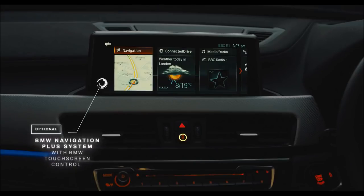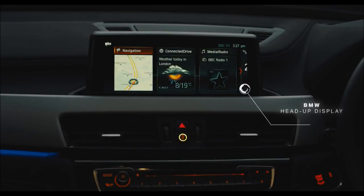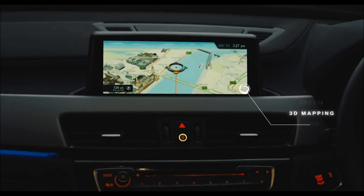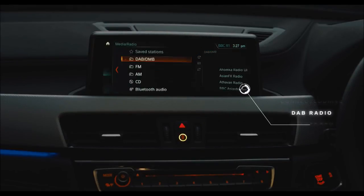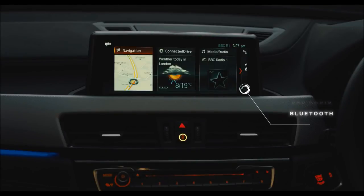The latest generation BMW navigation system offers unrivaled connectivity and technology, with BMW head-up display, real-time traffic information, 3D mapping, BMW Connected Drive, DAB radio, Bluetooth, and access to BMW Connected Plus complete the picture.